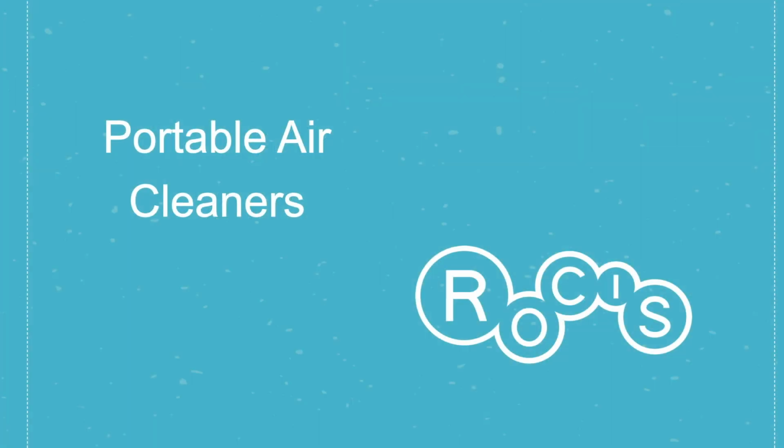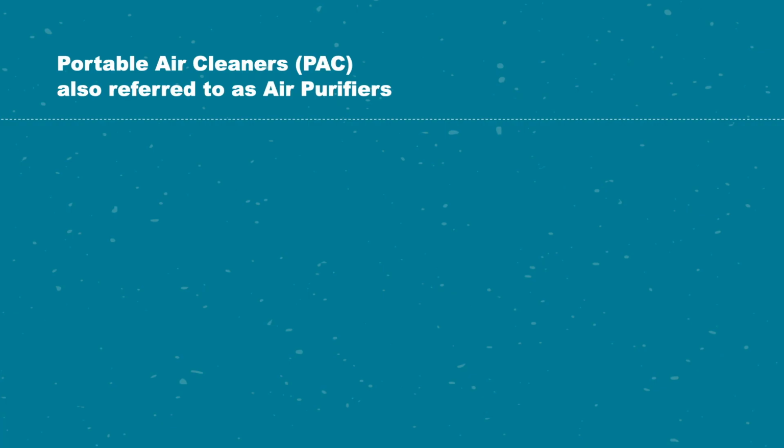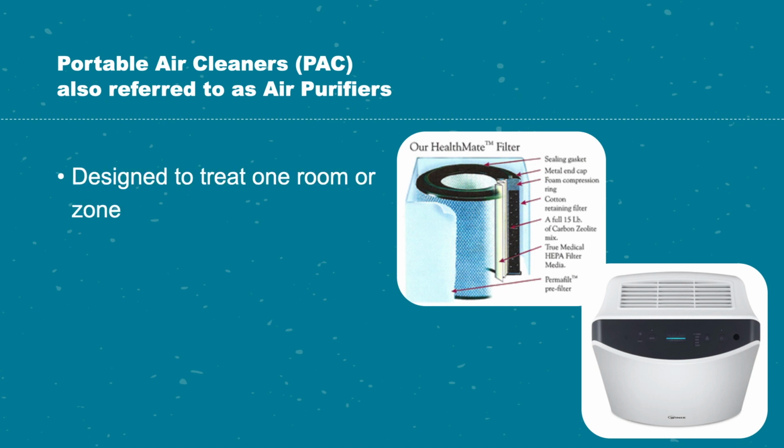Thanks, Dawn. So we're going to chat a little bit about portable air cleaners. Portable air cleaners are sometimes called PACs by us, and in other settings referred to as air purifiers. Here are two different types. They are generally designed to treat one room or one zone if you have a more open plan house, not a whole house. And they primarily reduce particles, and that's really the only way that we can measure them, as we'll see in the next slide.